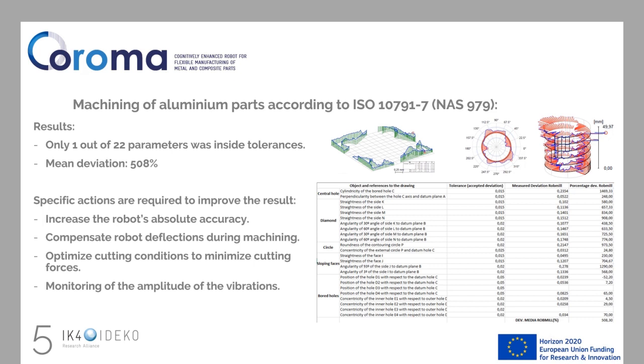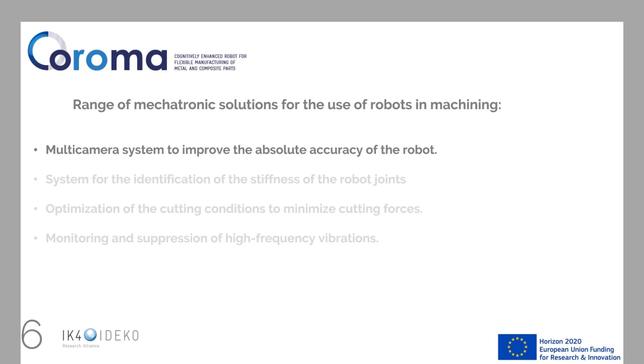Here's where we have an opportunity for Mechatronics to improve the situation. Indeed, the absolute accuracy of the robot must be increased. It's necessary to compensate the robot deformation suffered due to the cutting forces during the machining. And indeed, the cutting forces themselves should be minimized, and it's necessary to monitor the amplitude of the vibrations during the process. Out of this range of possible mechatronic concepts, a multi-camera system is proposed to improve the absolute accuracy of the robot.